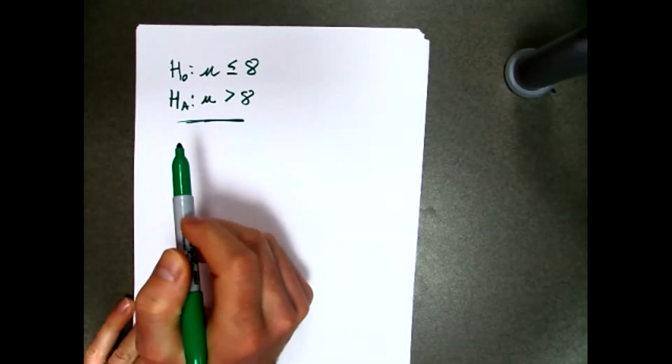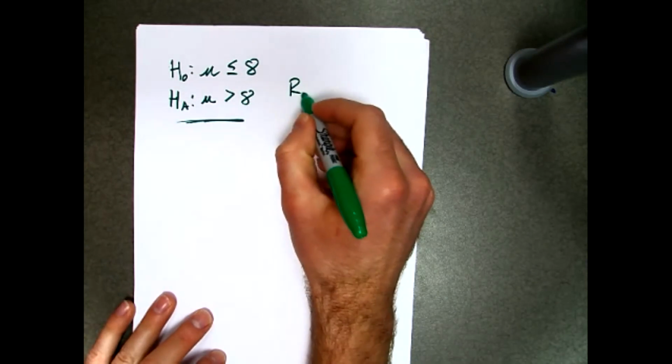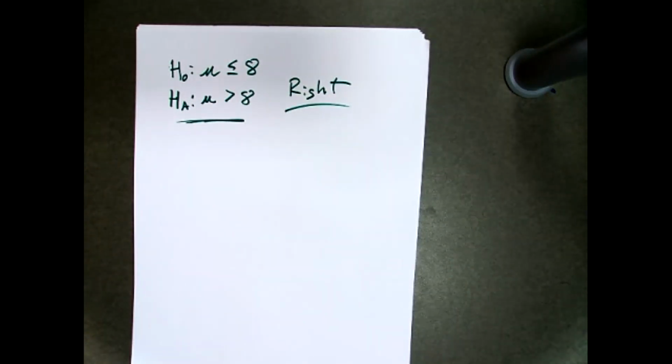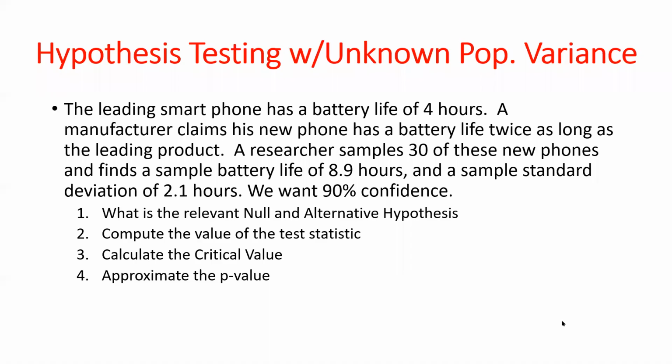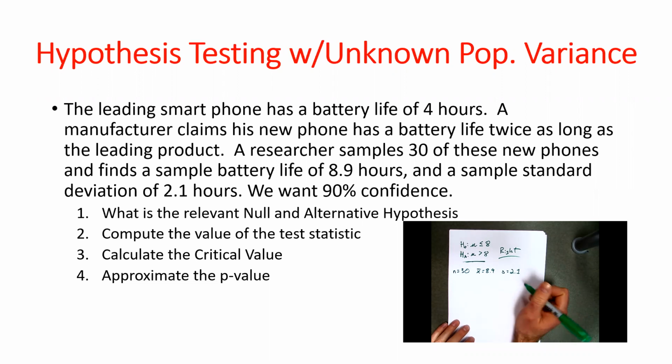So if I've got a greater than sign in my alternative hypothesis, what type of tail test do I have? Yeah, greater than or right tail test. Now, the other pieces of information I was given, I have to write these down so I don't forget all of them. We took a sample size of 30 phones. We found the mean battery life, 8.9. We found a standard deviation of 2.1. And if I want to do this hypothesis test at a 90% confidence level, my alpha would be what? 90% confidence, alpha should just be 0.1. So whatever remains outside the confidence level in decimal form.